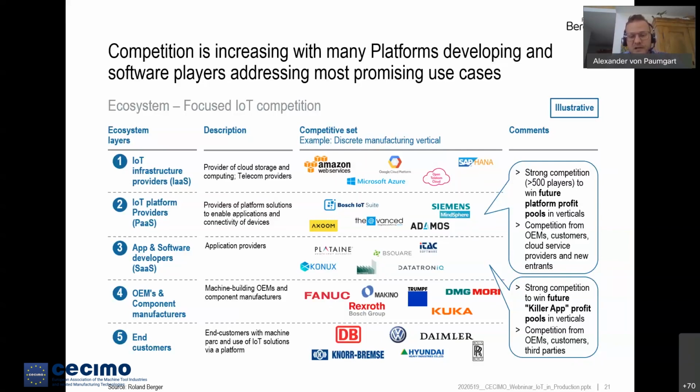Those companies are interested in enhancing their product portfolio. So usually a classical machinery OEM does not only offer the hardware anymore, they also offer a software application, and maybe combined with that application a new service model, like predictive maintenance. So they now offer a combination of hardware and software.